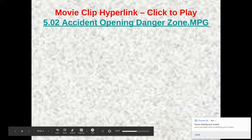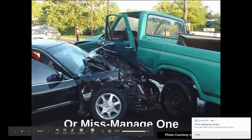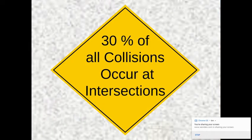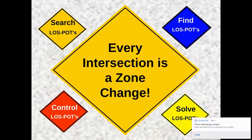I'm not going to skip through a lot of these slides, but it's too easy. The majority of crashes happen at intersections, and 30% of those happen on a regular basis. That's why we consider it a high-risk location. The crashes can occur from any of the directions, so every intersection is a zone change. Understand it's both line of sight and path of travel.